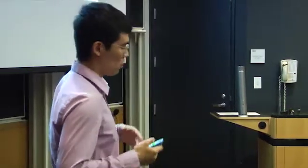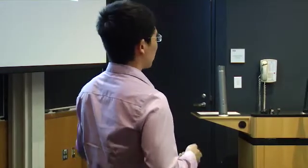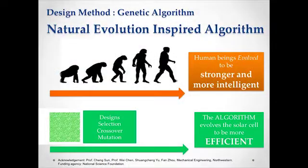Let's focus our attention on biology a little bit. There is a theory called natural evolution theory, which was proposed by Darwin. In this theory, they basically say that human beings evolve to be stronger and more intelligent. So if somehow we can mimic this natural evolution process and evolve our solar cell to be more efficient, that sounds like a good idea. This is exactly what we're doing in my research.